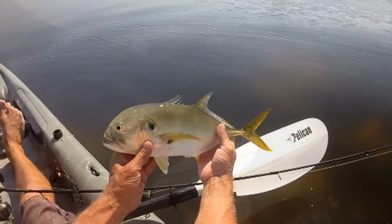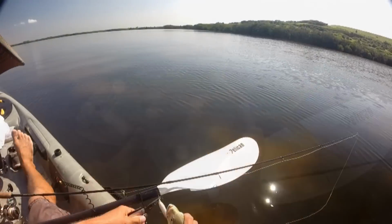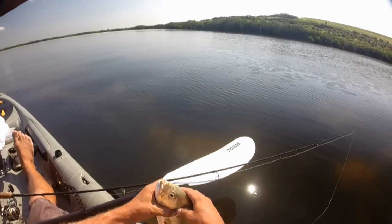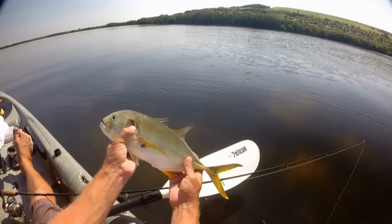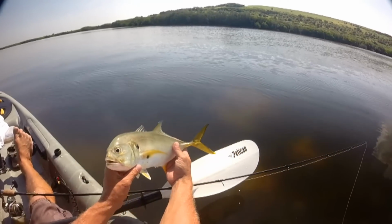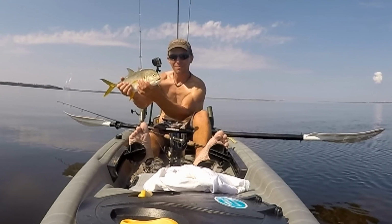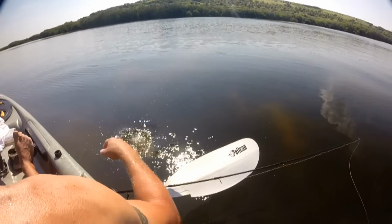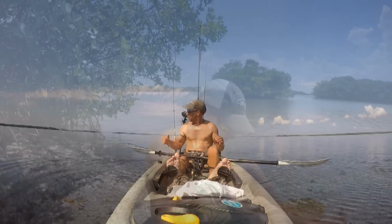If you notice, jacks have those black spots just behind their gills. I noticed while you're holding them, if you're pressing down on those spots, it calms the fish down and they tend not to thrash around as much. That technique has worked for me, at least in the past. That was pretty fun.